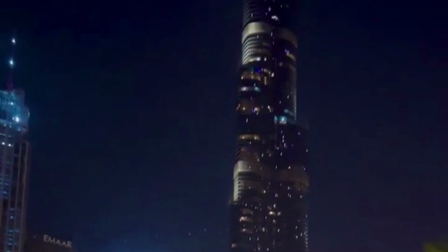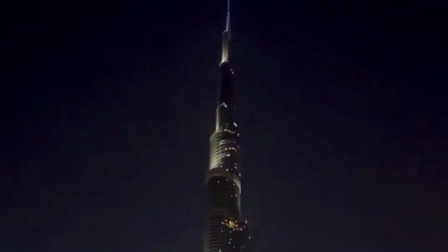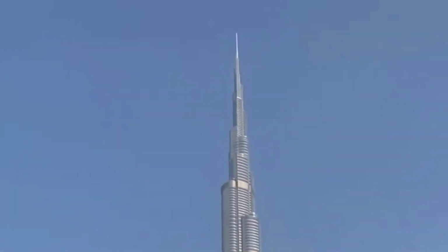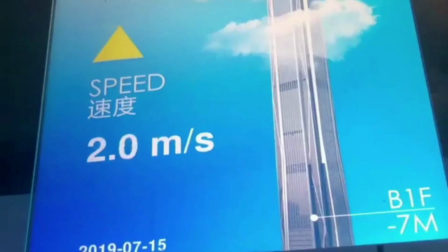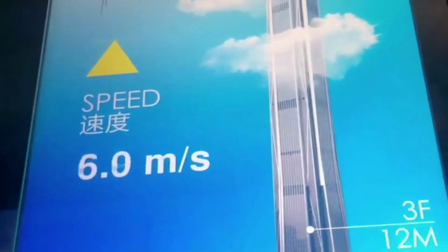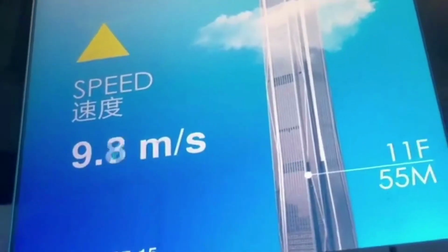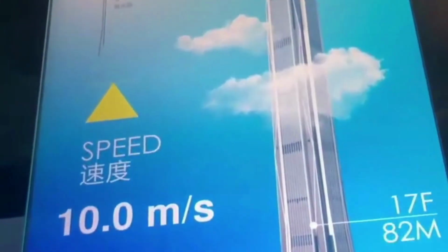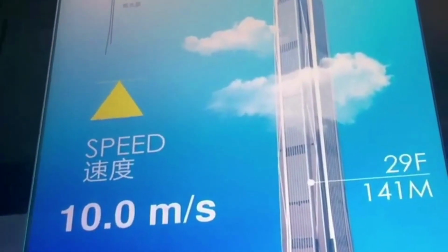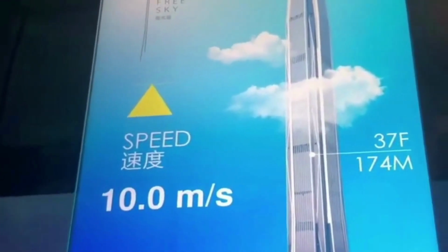Five interesting and fun facts about Burj Khalifa. It features the highest and fastest elevators in the world. It takes just 1 minute to get from the ground floor to the 124th floor, and the speed reaches 10 meters per second. It is more than double the height of the Empire State Building and almost three times the height of the Eiffel Tower.